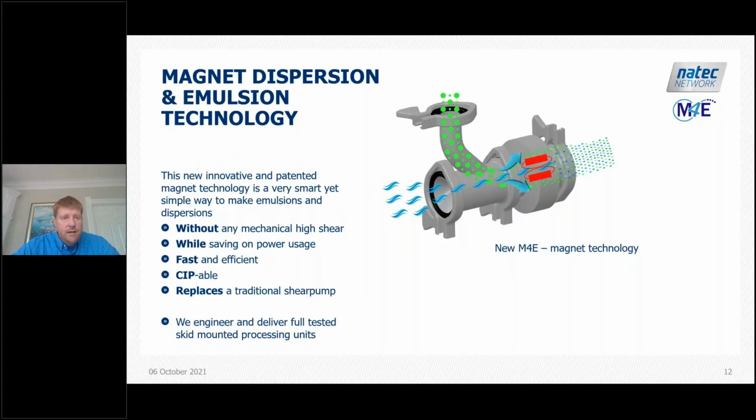So the M4E technology is really what we call our magnet dispersion and emulsion technology. What's interesting with this particular technology is we've developed a new innovative mixing technology, where essentially we have a product flow, and then we have a break. Exit the break, there's a permanent magnet there, and as we pump product under pressure through that break, there's actually a dispersion and uniform mixing that takes place inside that magnetic field.